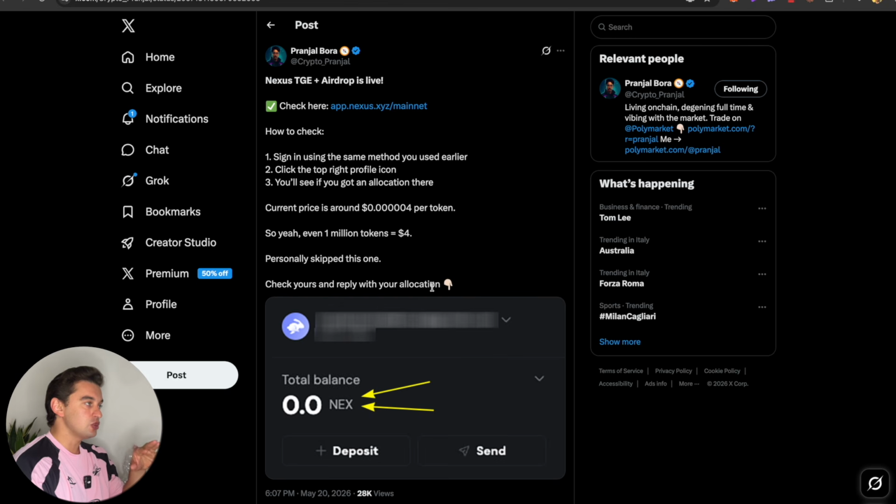Now keep in mind, this could be a really bad airdrop in terms of the amount of money that we made, because 1 million tokens is about $3 to $4. But nonetheless, I will leave the link down below.